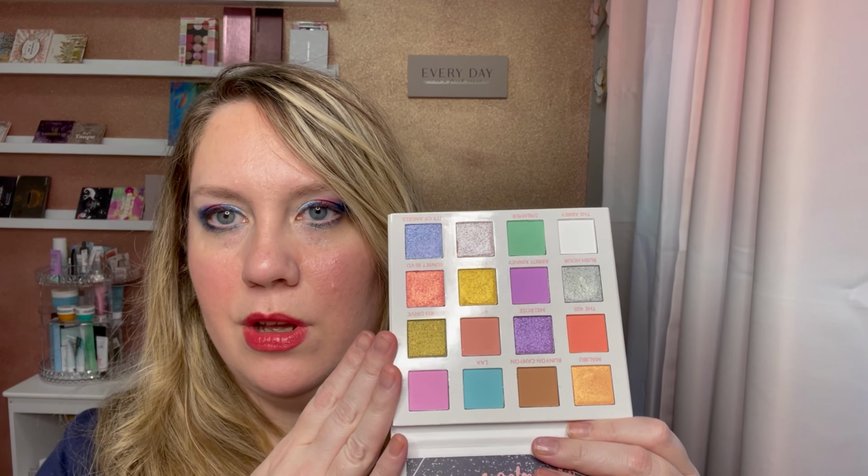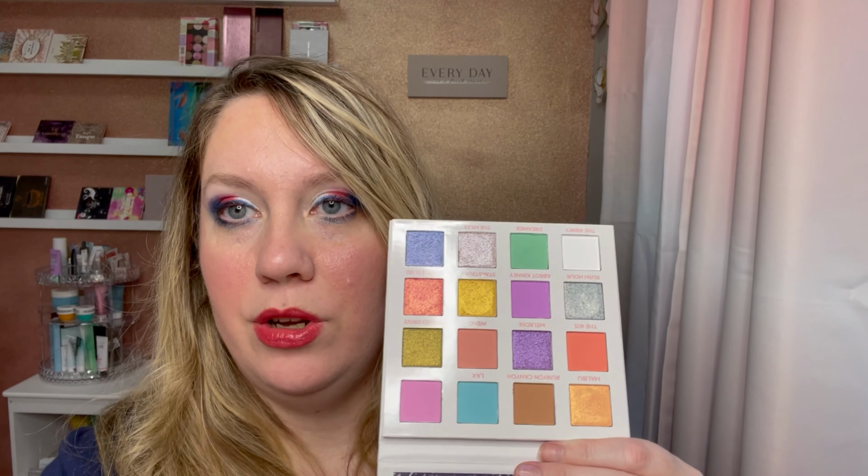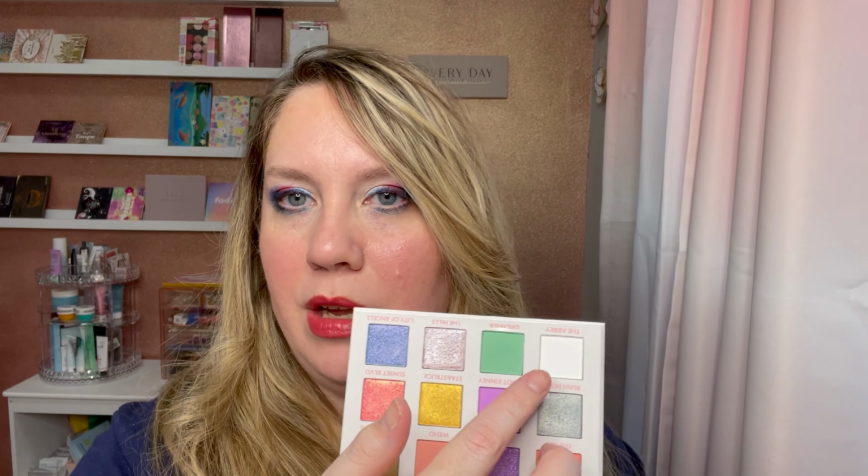I really like the formula of this palette. The shades in here that I used for the look that I was making of my own idea, my own choosing, if you will, I really did like that look. I think I used these 2 and this one plus the shimmer. I struggled with this white being a little chalky and powdery when I was swatching everything out, and it doesn't quite have every pastel shade that I would want in a pastel palette, but it's a good staple pastel palette.